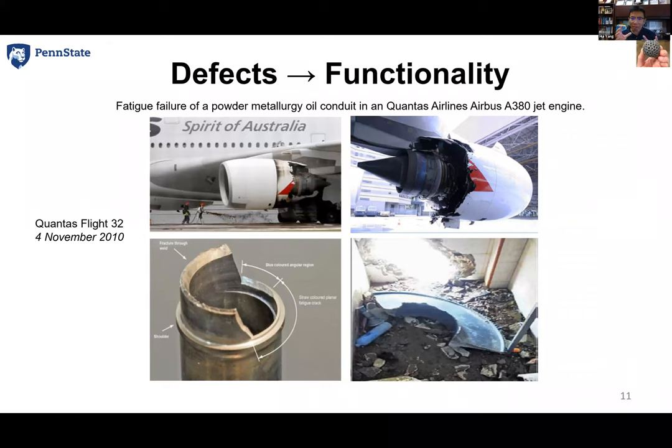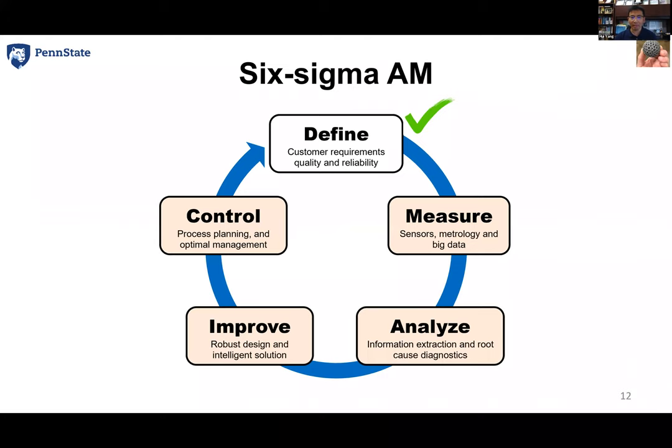Because in the aircraft engine, they need to have very complex, like, a fuel to be injected to the compressor. And they have complex design. And if there's internal defect, then the fuel will have some problems, and then the engine got blown away. So this caused serious problems. This is an example of what kind of damage can be made if the quality is not well controlled.